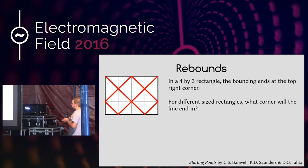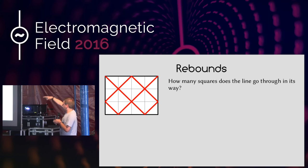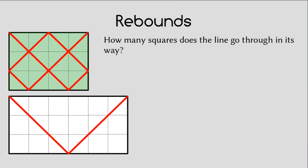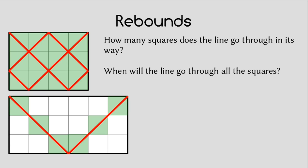But from this, there are a few related puzzles I got wondering about. The first thing I thought was, how many squares does the line go through on its way? In the 4x3 rectangle, the diagonal line goes through every single one of the smaller squares. But for different sizes, for example a 3x6 here, we only go through those squares. So when will the line go through all the squares is another question. And this is one I haven't actually worked out the answer to yet. So I'm probably going to work this out myself this evening if I can.